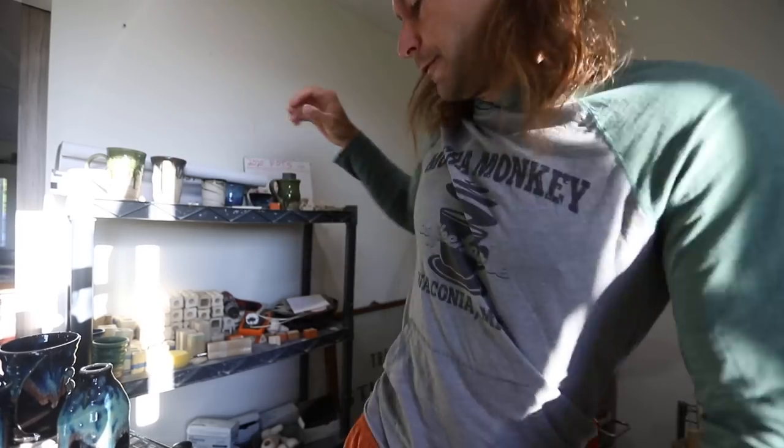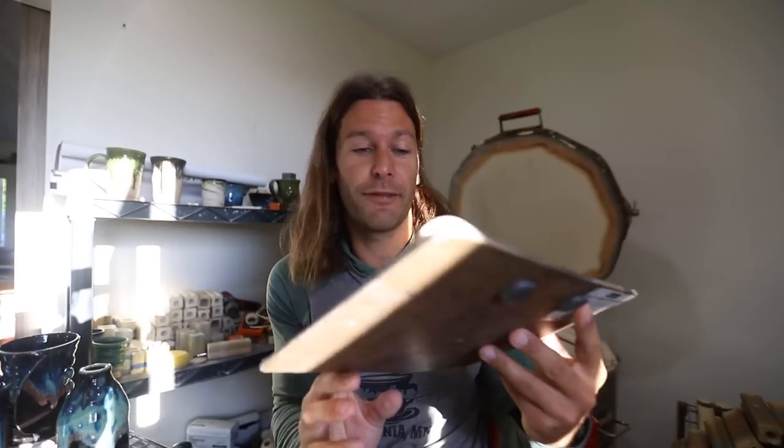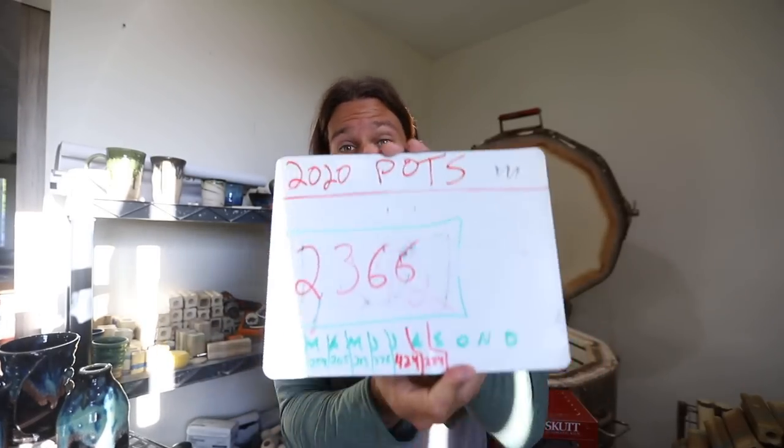All right, got a couple more of these guys. I'm gonna count how many pots there were. Okay, 45 pots in today's kiln. Our total so far for this year, 2,366 pots. God dang it, what did I say? 40 something? Well, I have it on camera, so I guess I can go back and figure it out. I have never kept track of how many pots I've made in a year before, but this is by far the most I've ever made.